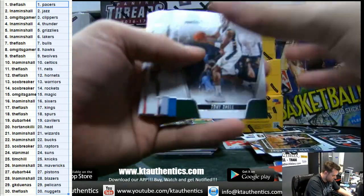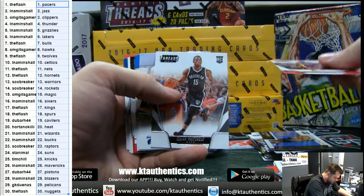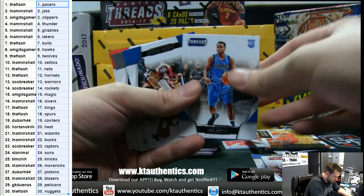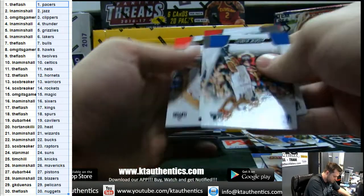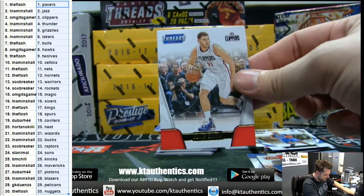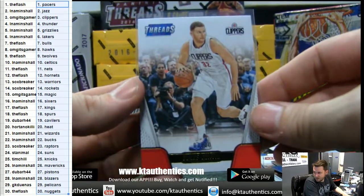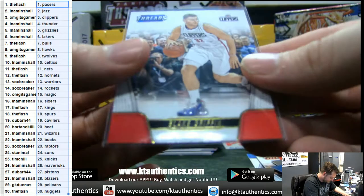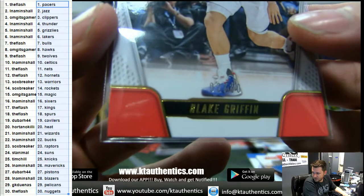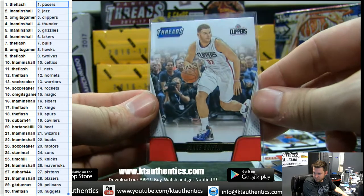Ben Simmons, rookie number one. Rudy Gobert, Lou Williams is nothing. Isaiah Whitehead is a rookie. Gortat, Yogi. Hey, Yogi. And Blake Griffin, 2 of 10. Almost missed it. Blake Griffin, 2 of 10 for Travis and the Clippers. A little bit of whitening down there, Travis, on the left side of the red. 2 of 10. Blakey Griffin.